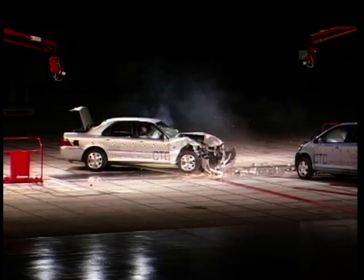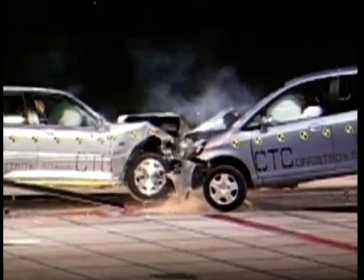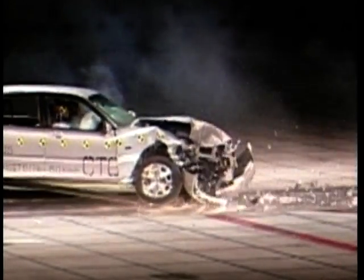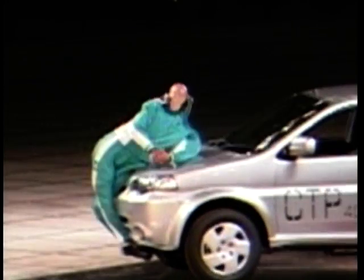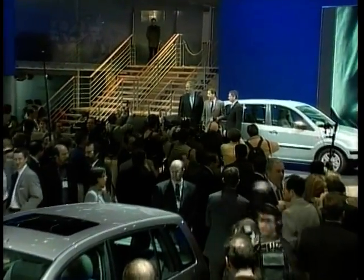But what about crash testing? This is standard practice and of course law these days. But back in the classic age of motoring, you weren't a real motorist unless you had at least a few scars and bruises.